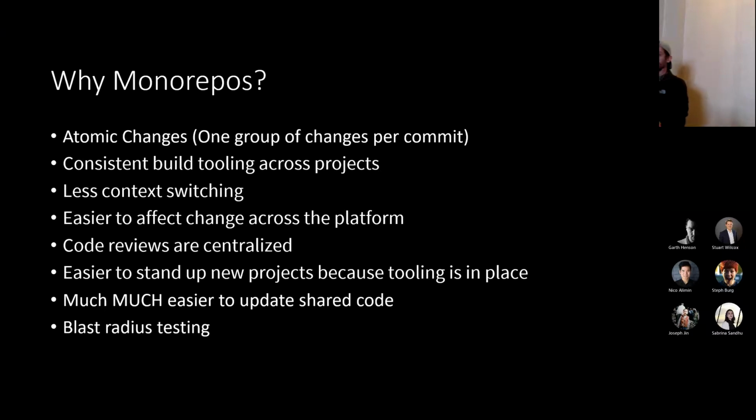And it also fixes context switching. You're not having to bounce around different repositories. Again, it's easy to change across the entire platform. Another thing I really like is that our code reviews are centralized. We have one way to code review across the whole code base, and there's something really nice about that. Everyone's in the same place and you can set up rules that say these 5 projects are owned by this team, and then set up branch policies that say anytime this code changes, I need these people to review it. So you get your centralized code reviews.